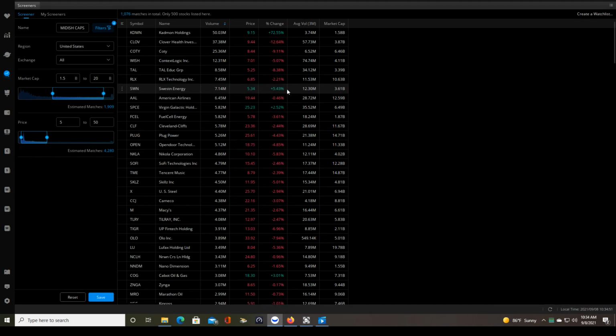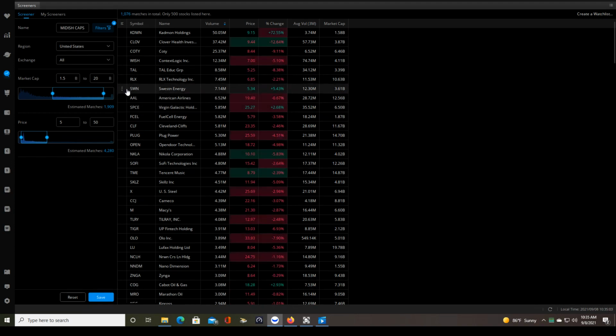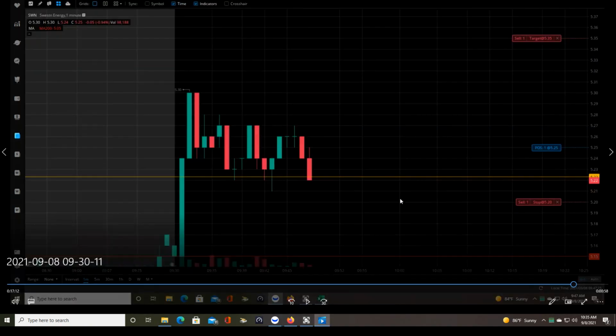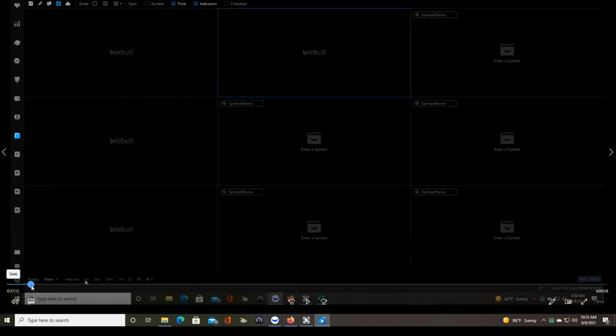It met my volume requirement. It was well over 2% change. And you can see everything else is red pretty much. SPCE was well below 2% when I was trading, and this wasn't up there as well. So it was clear that SWN was the only thing that I could possibly take a trade on, and it did meet my chart and my pattern requirements. Let's take a look at that right now in the video.